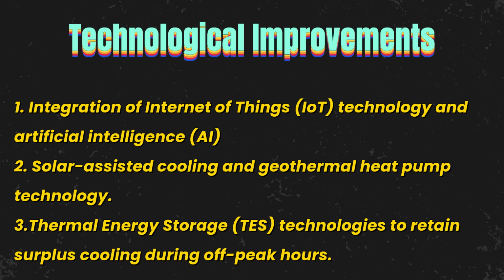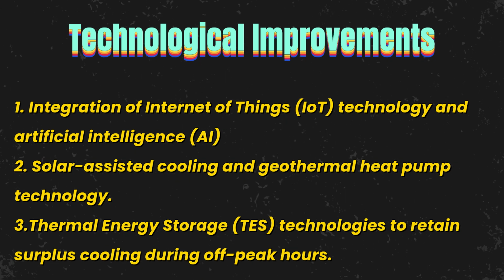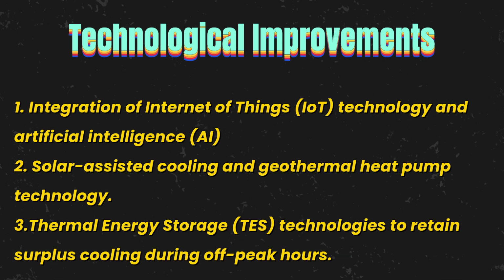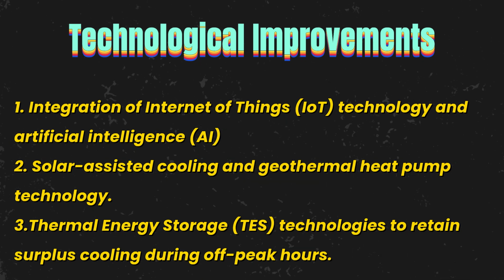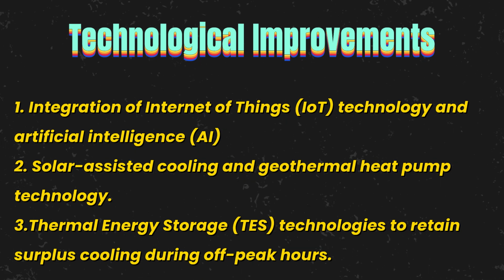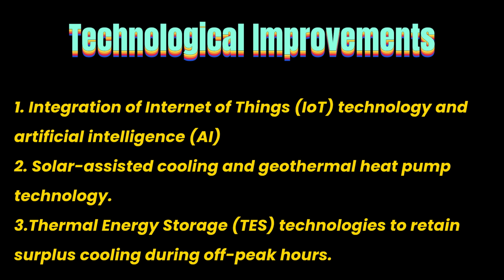Furthermore, the system utilizes thermal energy storage, TES, technologies to retain surplus cooling during off-peak hours for application during peak demand periods, as well as waste heat recovery systems that catch and recycle heat from HVAC exhaust to enhance overall energy efficiency. Additionally, high-performance insulation materials, low emissivity, low-E, glass windows, and green roofing methods contribute to the reduction of cooling loads. Passive cooling solutions, such as natural ventilation design and shading systems, aid in regulating indoor temperatures while minimizing energy consumption.